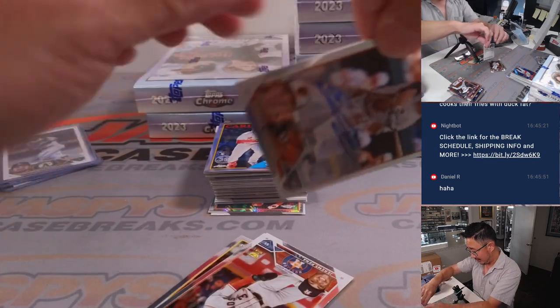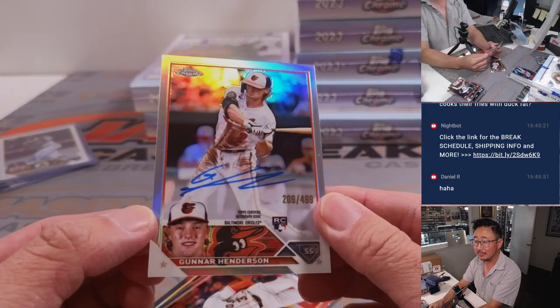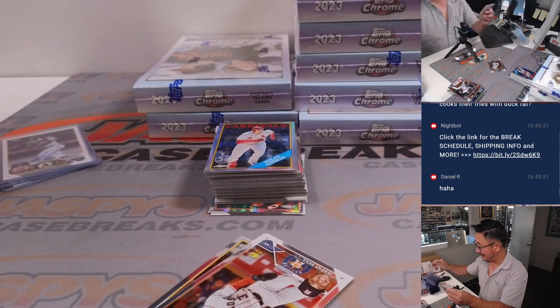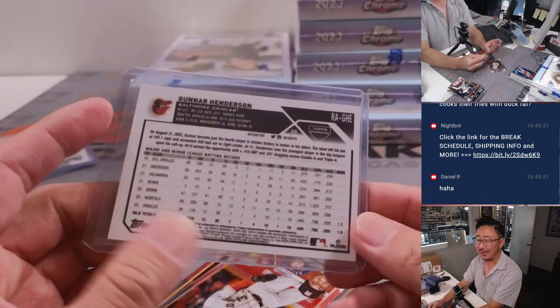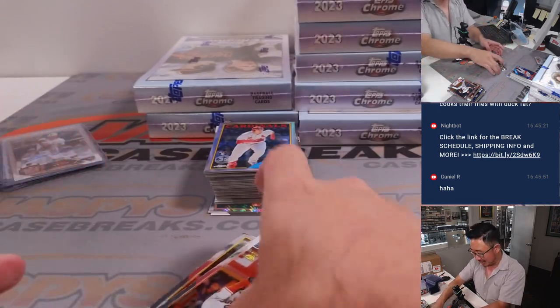ooh, there's a nice Gunnar Henderson, 209 out of 499. I think there are some guys out there that try to buy expensive shoes and watches and try to play like they're a baller. Nice one for the O's, Sean Maddock.